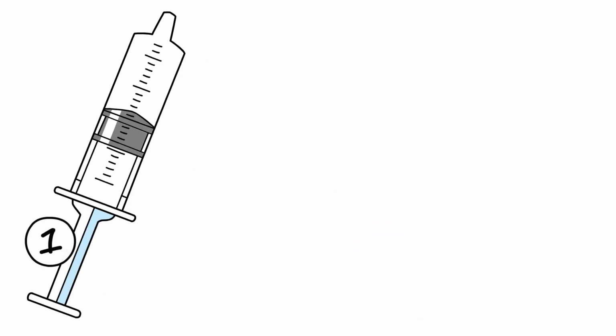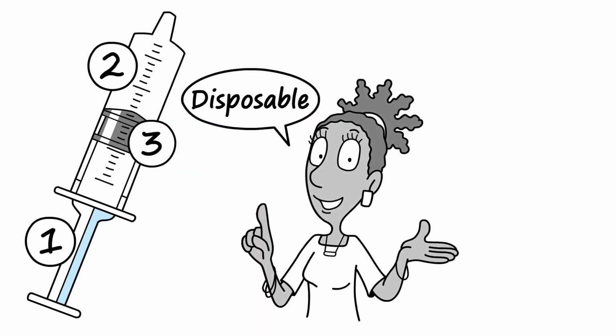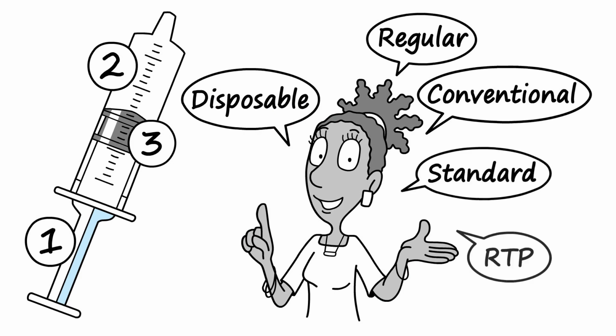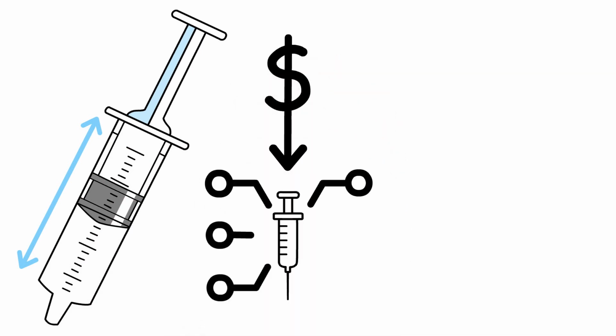Three-part syringes are the most common type of disposable syringe. Typically, when someone asks for a disposable syringe, this is the type of syringe they're requesting. Alternative names can be regular, conventional, standard syringe, or RTP. These syringes are popular for their smooth gliding motion, low cost, and wide variety of functions.